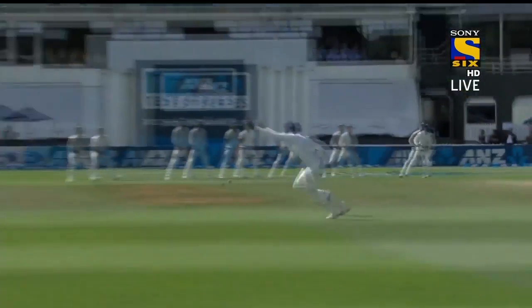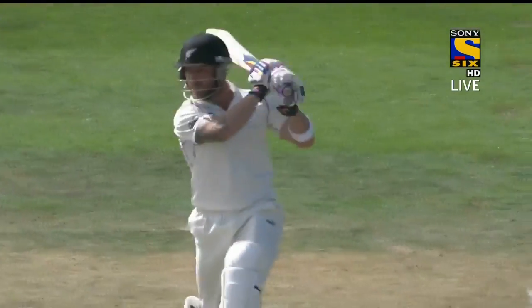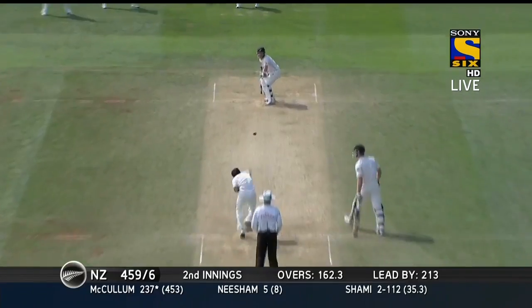The aggression that we all know McCullum loves to play with. And you're right, he almost cleared that, didn't he? But after 451 balls, you'd like to think he's got the pace of the pitch and everything, and not that, anyway.